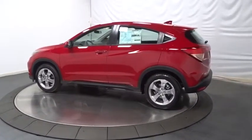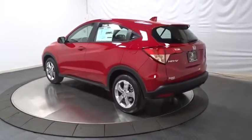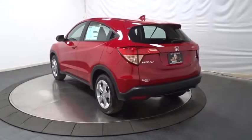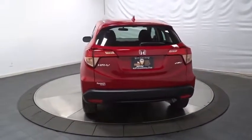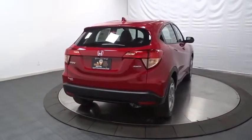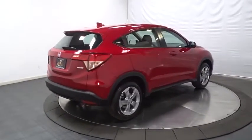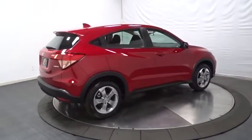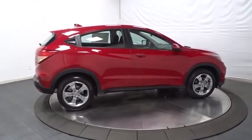Keyless entry, backup camera, Bluetooth, trip computer, MP3 player, auxiliary audio input, outside temperature gauge, brake assist, tachometer, day and night rear view mirror, cloth seat trim, engine immobilizer, body color door handles, low tire pressure warning, four-piece floor mat set. If affordable style and reliability are what you're looking for, this vehicle couldn't be more perfect. Drive it today.